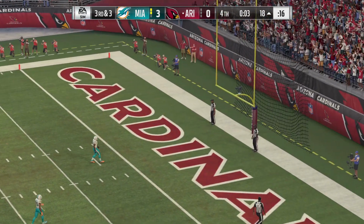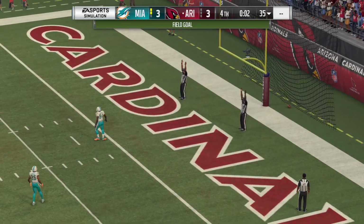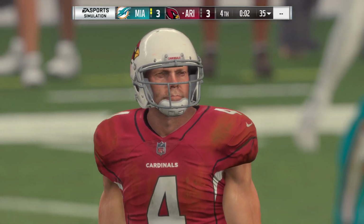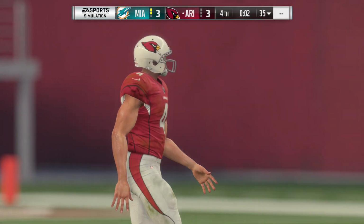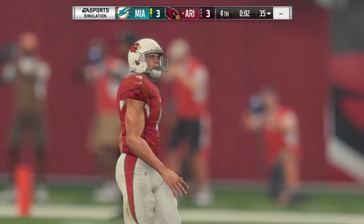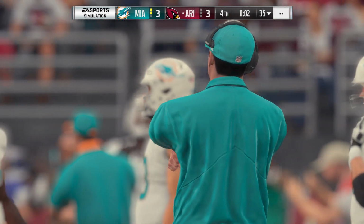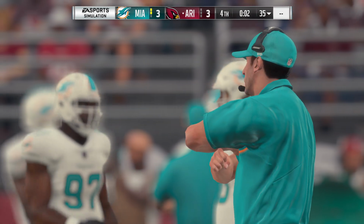And the 42-year-old veteran's kick is up and good. And they will tie this game here in the final seconds. I tell you, the life of a kicker. He has not been called on the entire game. He's over there by the net, but they send him out here in the fourth quarter and say, hey, go tie the game, will you? And guess what? He comes through.